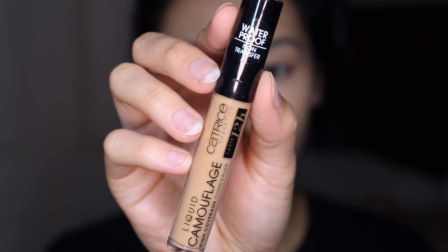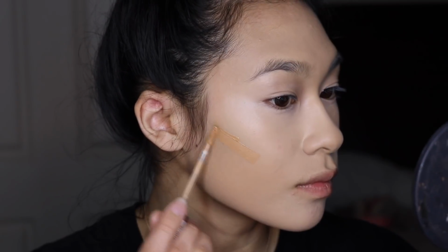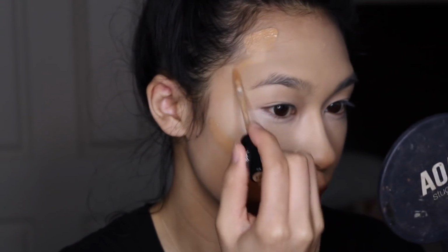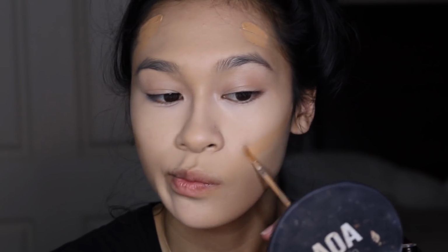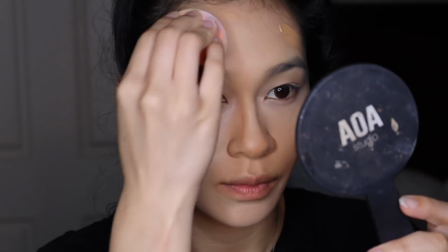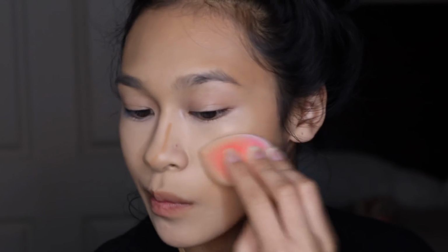And really recently I got a package from Catrice for their shade expansion for their liquid camouflage concealer. Do you guys remember in the most recent, not empties video, my favorites video, I said I wish Catrice expanded their shade range? Well, they did. And here it is. So I am so excited to be using this one. I think I use the shade Hazelnut, but I'm not quite sure. I will have everything linked down below.